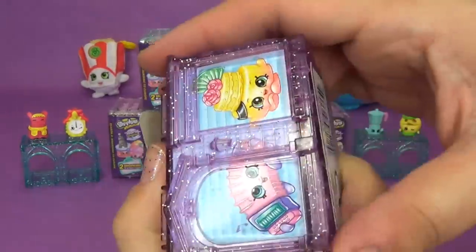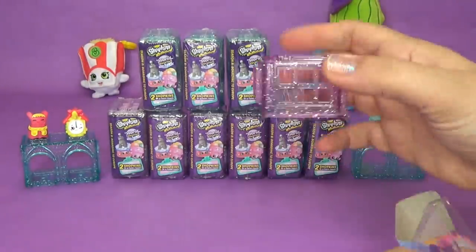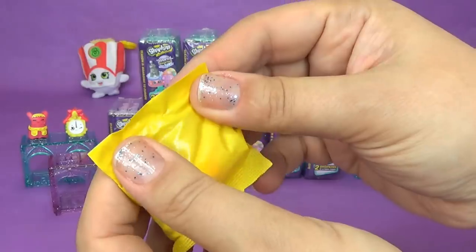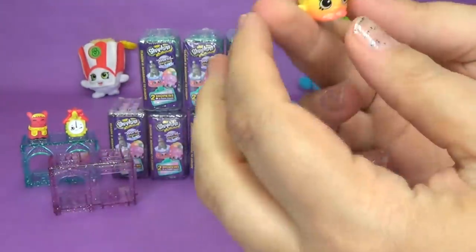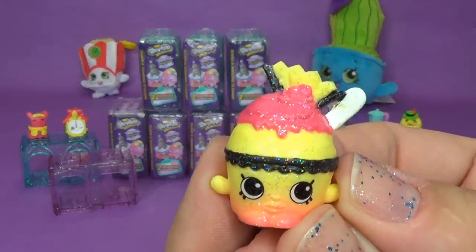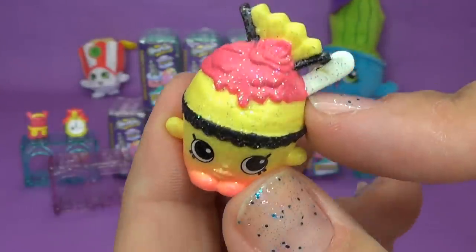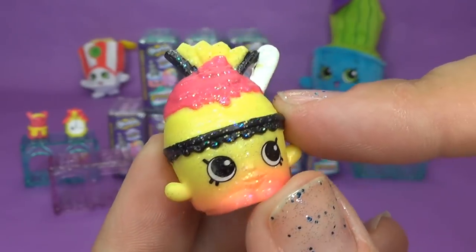Oh, and now we've got a purple twin room. There's our purple twin room. And let's go with our first blind bag here. Oh, wow. It's from the Spanish Stopover. And you know what? All of them in the Spanish Stopover are ultra rare. This is Isabella Ice Cream.